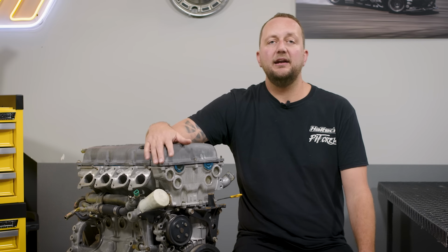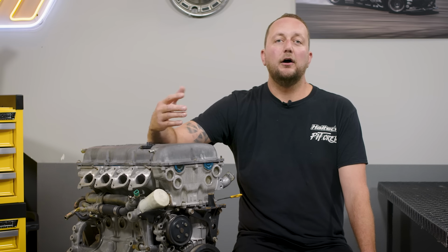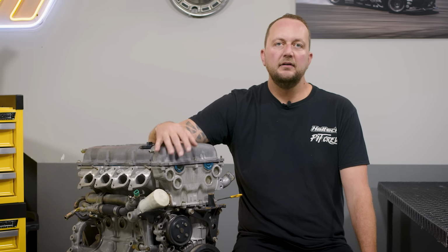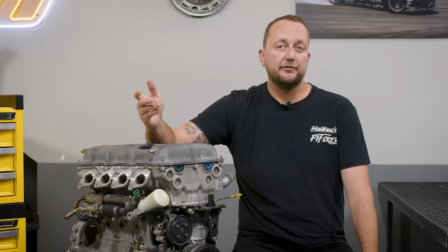So which SR20 to get? As I mentioned, the versatile SR20 was produced for over 13 years in practically every configuration imaginable, from naturally aspirated to forced induction to all 3 driveline options, front-wheel drive, rear-wheel drive and all-wheel drive.